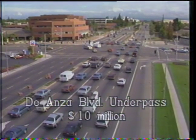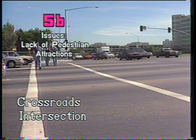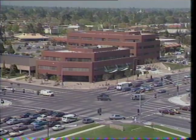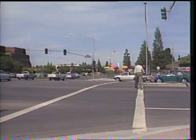Even if the intersection were made more pedestrian-friendly, land uses in the area do not encourage pedestrian activity. There is little reason for shoppers to walk from store to store. However, office workers could walk to do errands or eat lunch. Additional integrated commercial uses may be needed to encourage pedestrian activity, but the market realities of locating them in this area need to be considered.